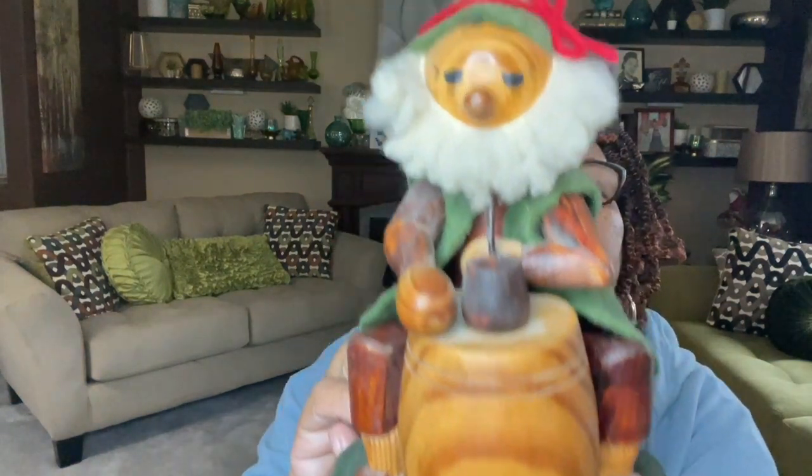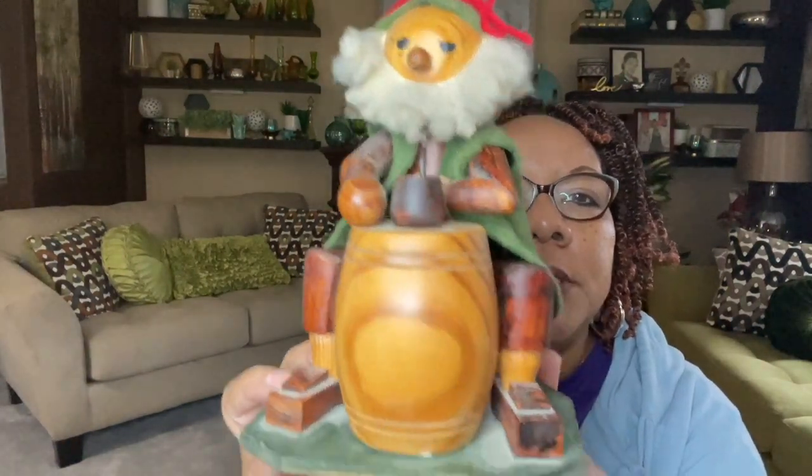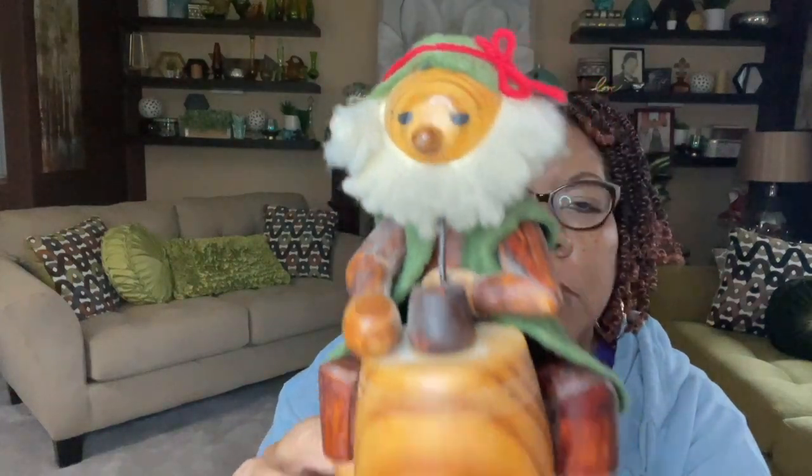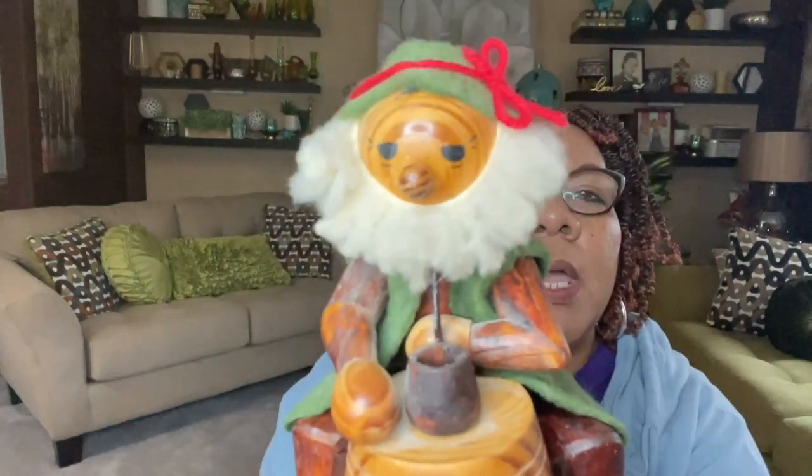The next item I found, I believe, is an Erzberger. Maybe I'm pronouncing that wrong, but it's a smoker. And this one, guys, when I looked this one up, I could not believe how much it is selling for. They sell for really good money anyway, so it's a smoker. I think that's what they call them. But this one, the clothing is made out of felt, and he's a little dusty. Here's the bottom, and he's just so whimsical and cute. I've got to clean him up a little bit for sure, but I just thought he was completely adorable.